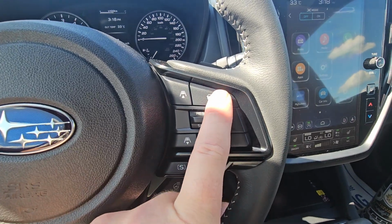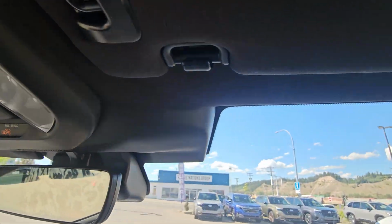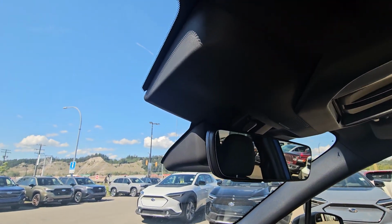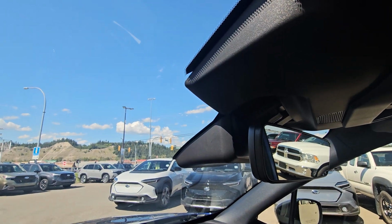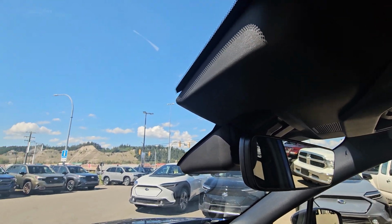Right-hand side, we have our adaptive cruise and our lane centering. Both of those use these 3 black boxes, those color stereo EyeSight cameras, to look for cyclists, road lines, pedestrians, and other vehicles. This new 3rd wide-angle mono camera increases the field of vision from left to right. So EyeSight picks up things more easily and sooner.